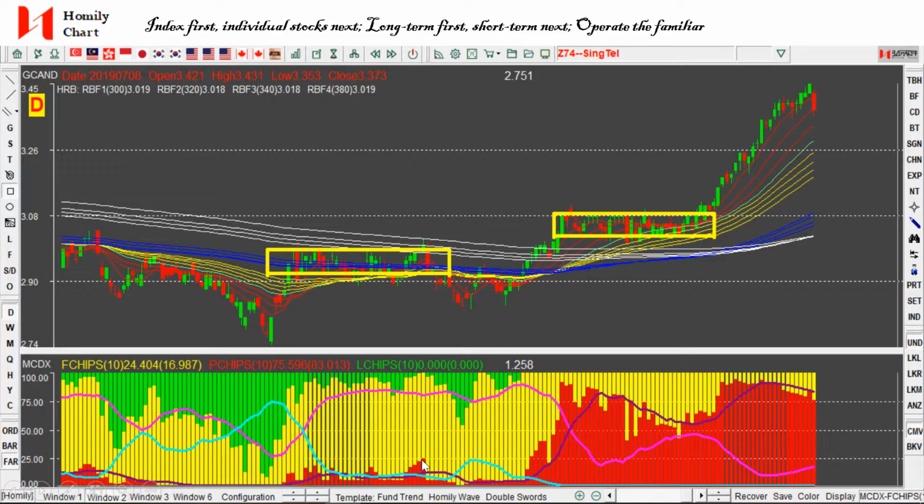Okay, 25% is not enough, and also this is the strong resistance at the white rainbow lines. So if we want to increase our success rate even higher, we also need to combine with Holly rainbow. So what does that mean? We need the price, already for the long term, to be bullish.